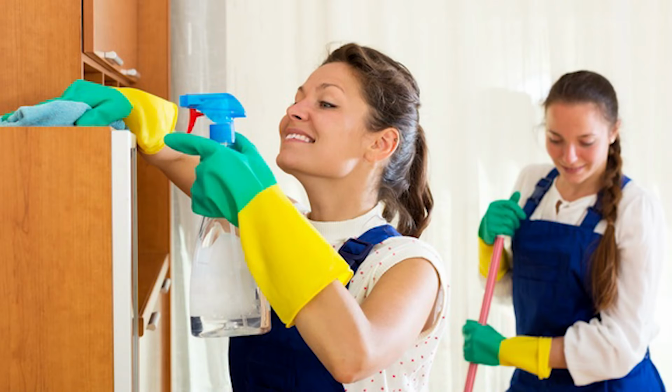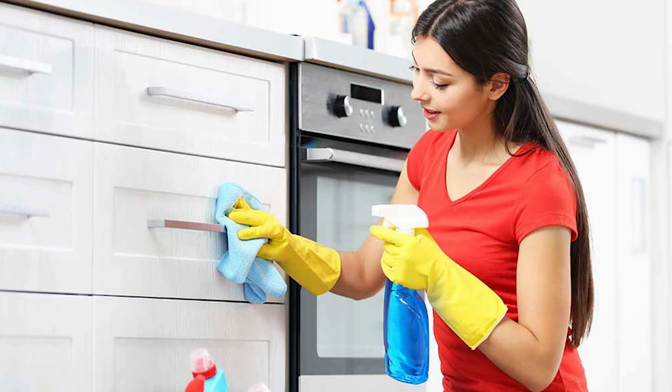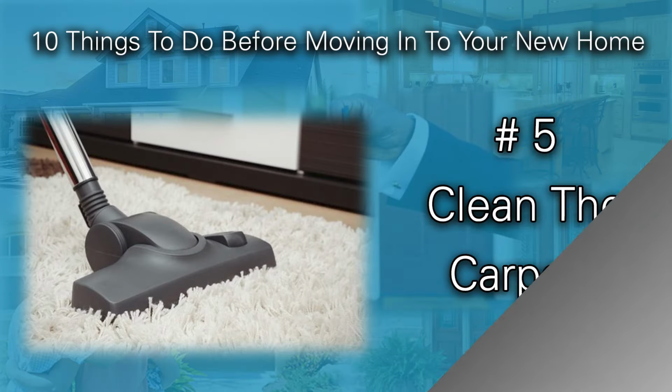The previous occupants probably cleaned the house or had it cleaned when they left. But is it up to your standards? They may not have been as thorough as they would have been if they were moving in. So get a crew in there before you move in. It'll be money well spent. And also, if you hire a cleaning crew, make sure they get inside the closets, cabinets, and the drawers. You don't want to start your new life with someone else's crumbs, dead bugs, and dust bunnies.